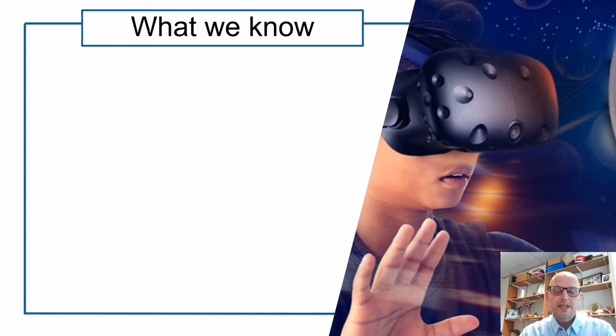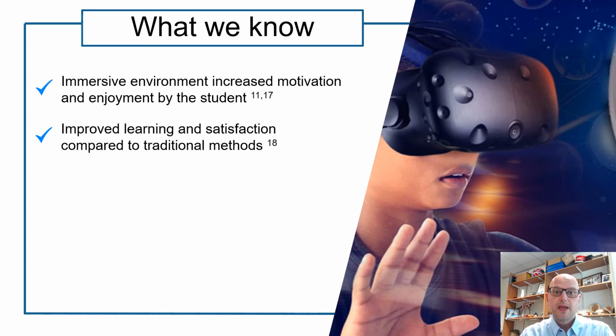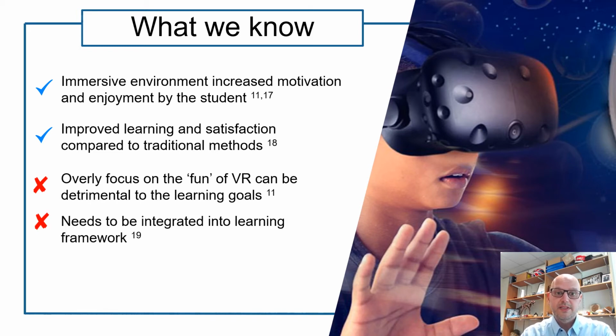So far, what do we know? We know that immersive learning environments increase motivation and enjoyment for students. But we also need to be careful that, without thought being applied, users might overly focus on the fun characteristic of virtual reality simulation to the detriment of learning goals.